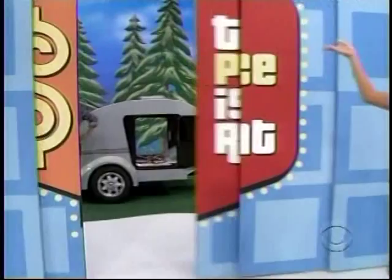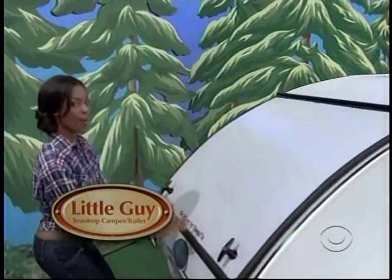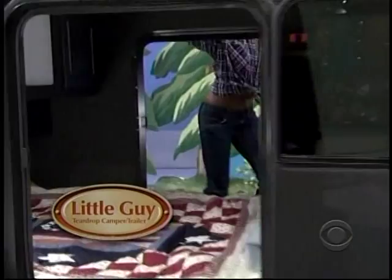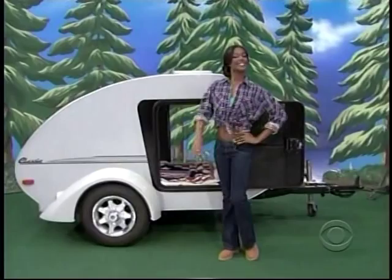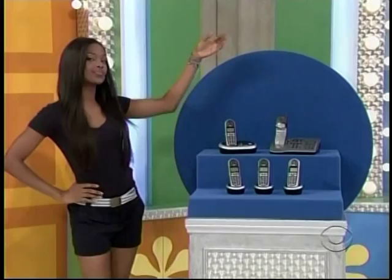A teardrop trailer. The Little Guy 4-wide trailer with classic package. This distinctive camper comes with retro fenders, battery, LED lights, and power vent. It's so darn cute, why settle for more? www.golittleguy.com. So why not call them on these beautiful new telephones?